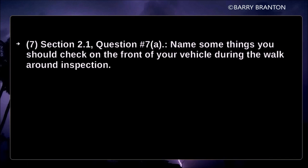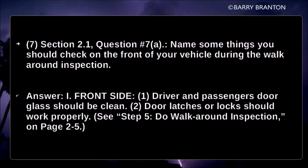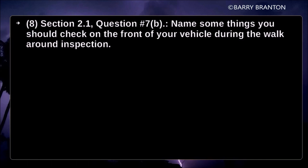Name some things you should check on the front of your vehicle during the walk-around inspection. Door and passenger door glass should be clean. Door latches or locks should work properly. Continued.